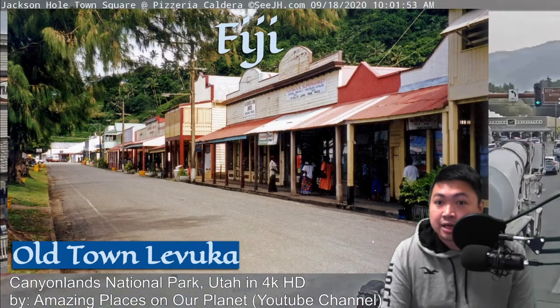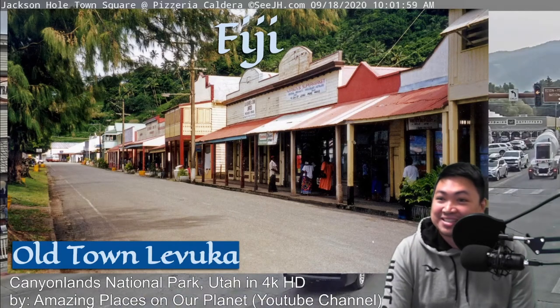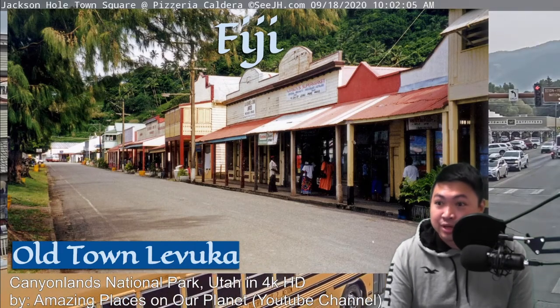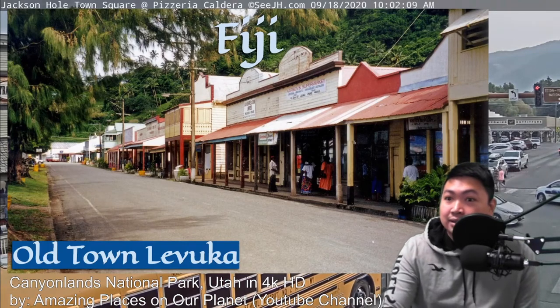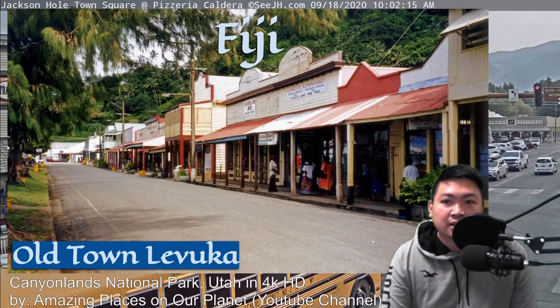And that also means the town will remain as is forever, I guess. You don't have to look at a picture book to find out what it looks like. You can actually visit it. Whatever you would see today is probably the same setting they had 100 years ago, which is cool.